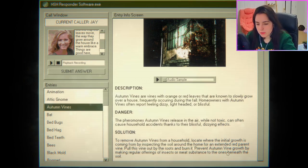Wait, to the ones beneath the soil? Is that the same people who is like Carol? The ones, when she said that the ones below the soil are coming out soon?